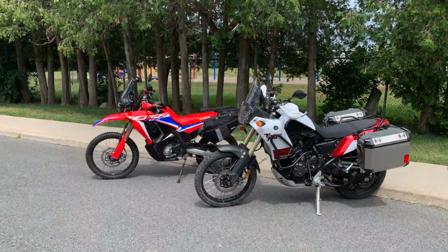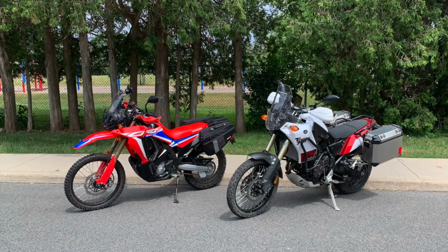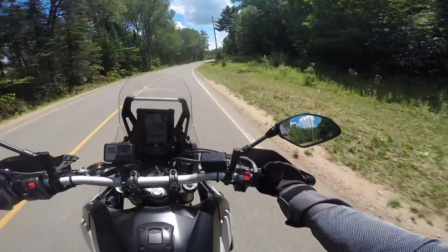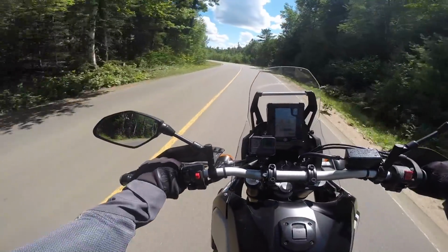In terms of looks, both bikes have that rally profile and look absolutely badass. For my taste, the Yamaha's better looking headlight nudges it ahead of the Honda. However, for an inexpensive motorcycle, the CRF is well made and exudes that Honda quality, so no complaints here with either one.